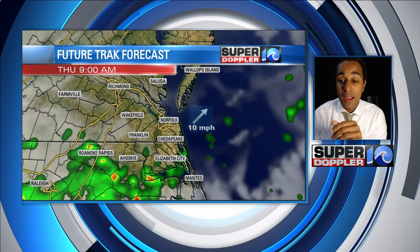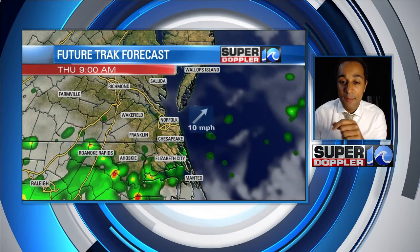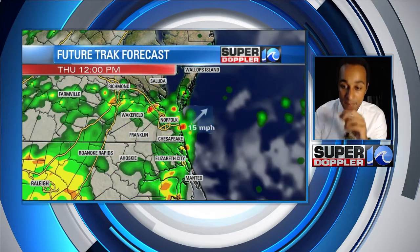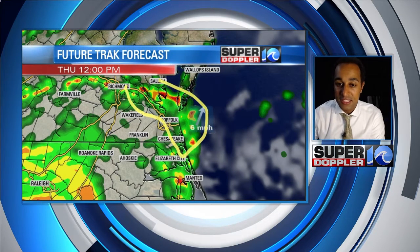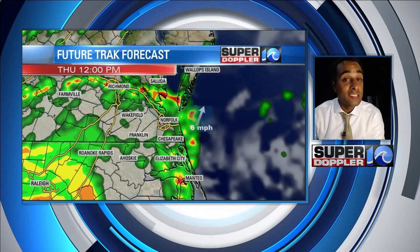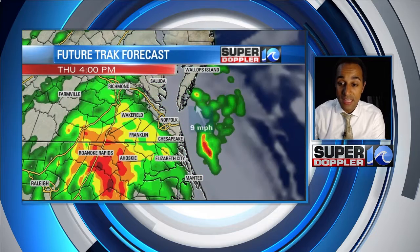Our future track has rain south of the Albemarle Sound and around the Albemarle Sound at 9 a.m. on Thursday. Look what happens by noon. It starts to advance to the north. So now we see some of those bands of rain moving through the Hampton Roads cities by around noon on Thursday. Some of those bands could contain strong thunderstorms. So that's one thing that I'm watching for.